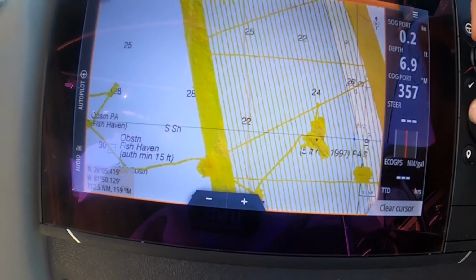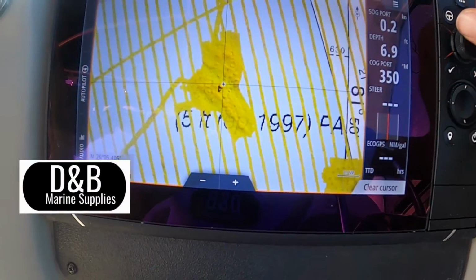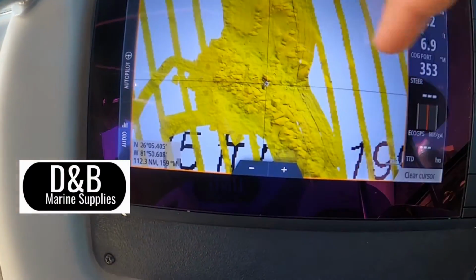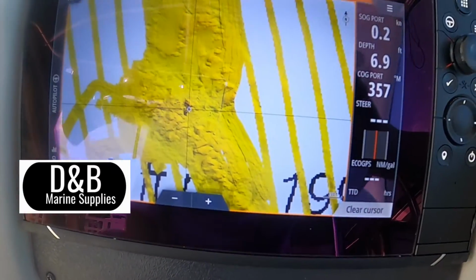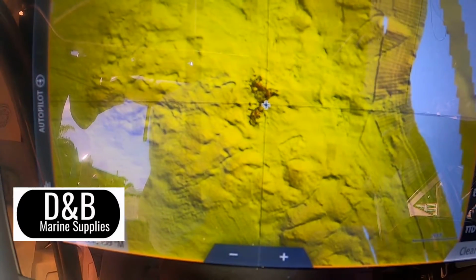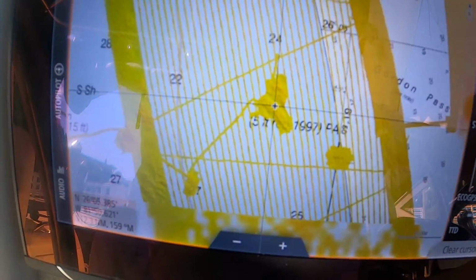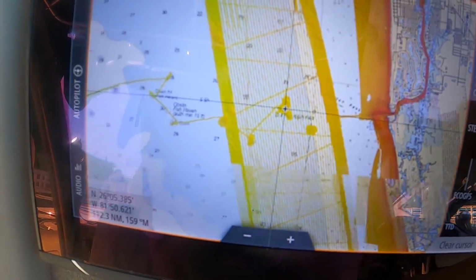This looks like it used to be a wreck, or they say it's a wreck, so let's see. And you can see where that wreck is right there. You can really see the detail in it. Look at that. And you can see all the other ledges around it. So let's go a little bit offshore. That was off of Gordon Pass, about 1.5 miles.